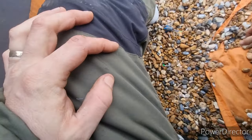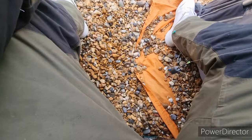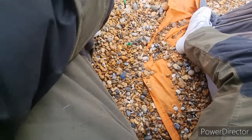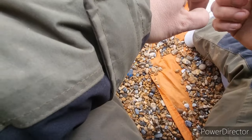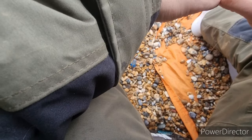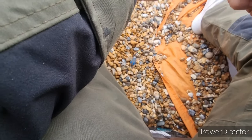Right then. So as the title suggests, how to catch flatfish. Now, if I'm honest, I've only just thought of that. And I thought to myself, that's what I'm going to call this video. How to catch flatfish. Is there something to really just target flatfish? I don't think there is. Not in this country. Maybe in different parts, different areas of the country.